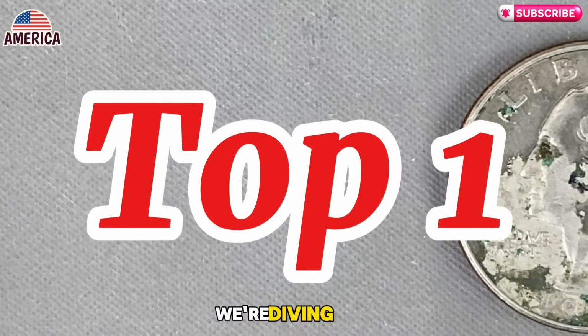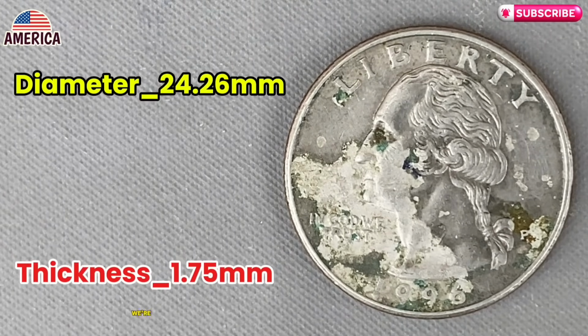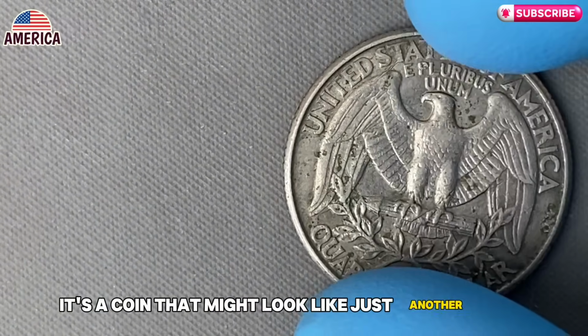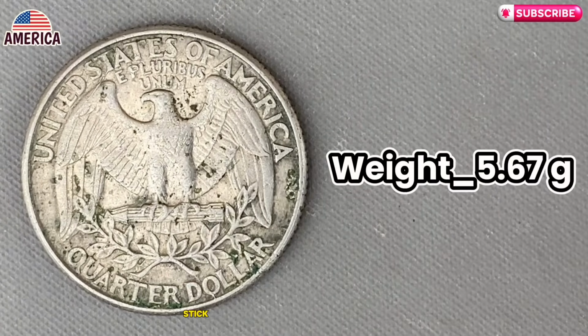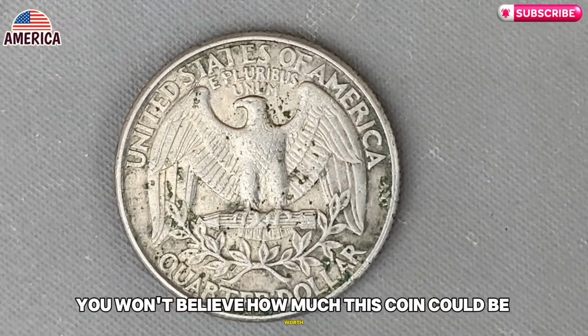Today, we're diving into a coin that might just be hiding in your pockets or drawers. Yes, we're talking about the United States 1996 quarter. It's a coin that might look like just another piece of currency, but trust me, there's a lot more to this little quarter than meets the eye. Stick with us until the end, because you won't believe how much this coin could be worth today.